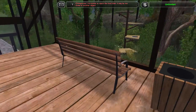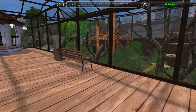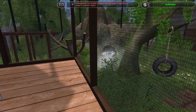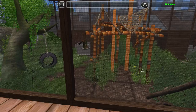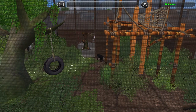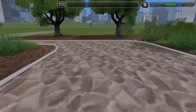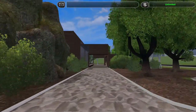We have a lot of climbing structures for them, and I didn't want to add those wooden poles because they can't use them, and these things they can actually use. If you're patient enough, you will be able to see them. This is a look from the bridge I made inside the aviary looking area, and now we're gonna go and see how it looks indoors.